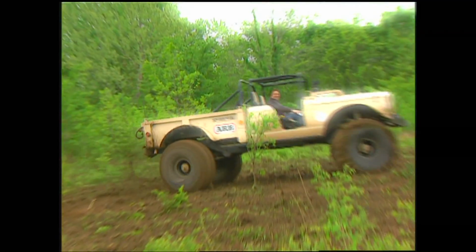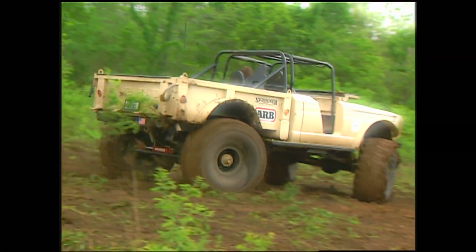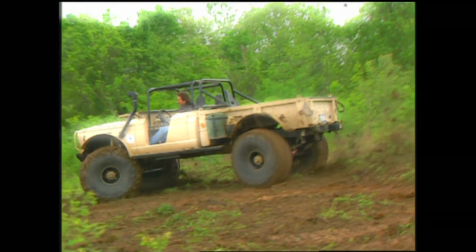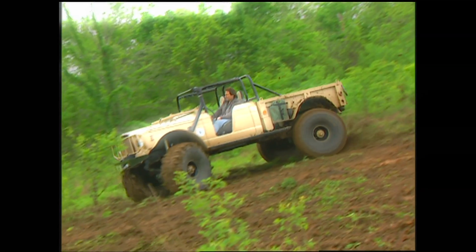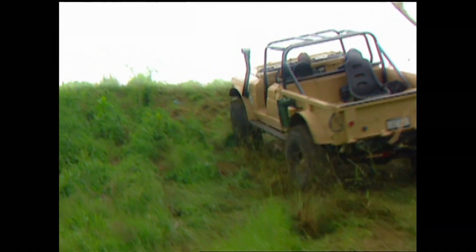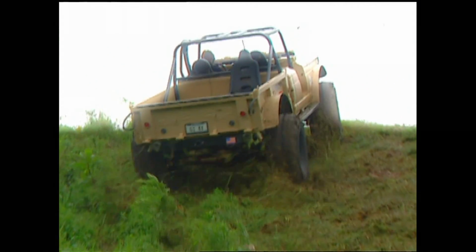Now, like I said at the beginning, the Kaiser M715 was an awesome vehicle in stock form. But when you take one and you put it on steroids like Chad did, well, it becomes one of the most incredible things on 4 wheels, no matter what kind of trail you're on.